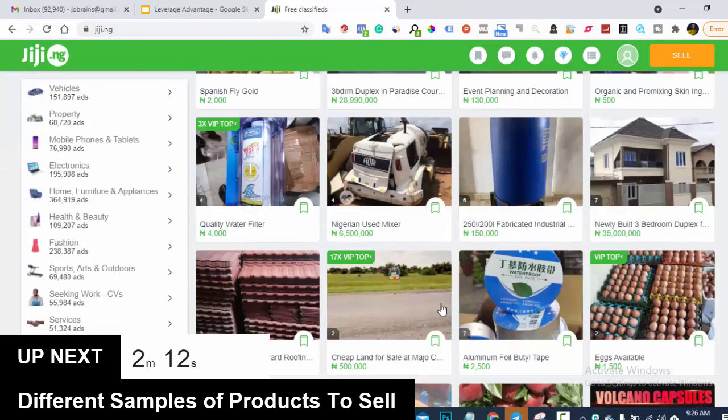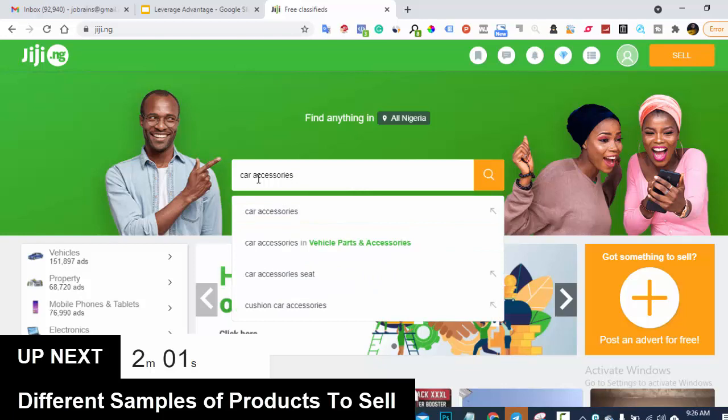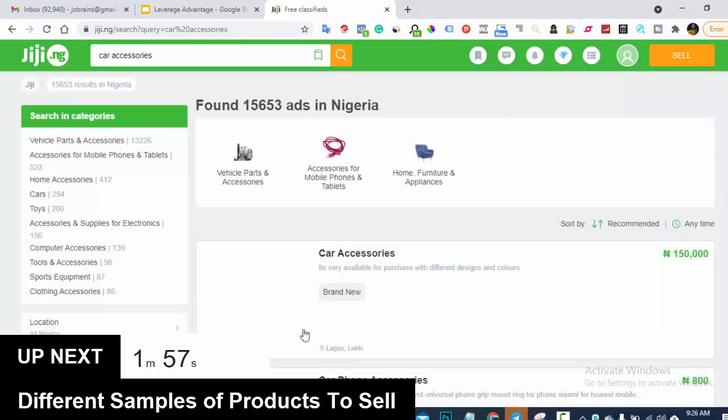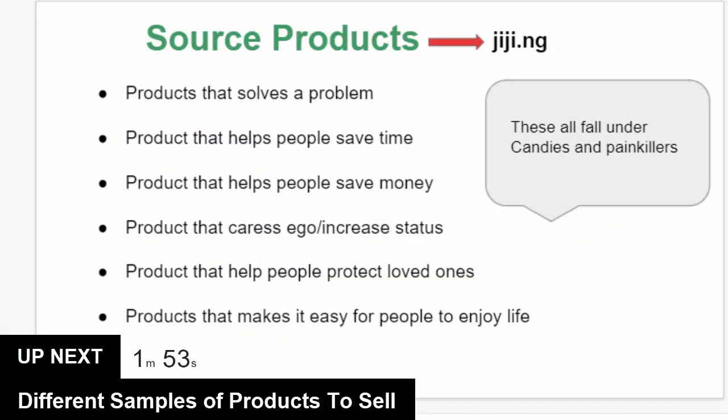You're going to find a whole lot of people who sell different products right here, and you can come on here and search for the product you want. So you can even say car accessories, for instance, right? And you are going to find a whole lot of different things that you can start looking into right here.